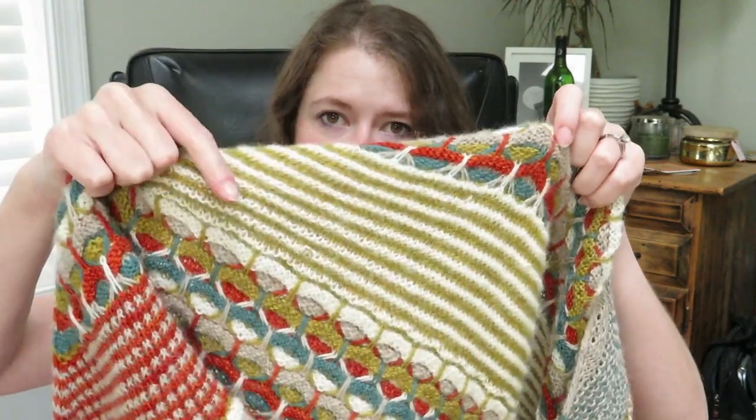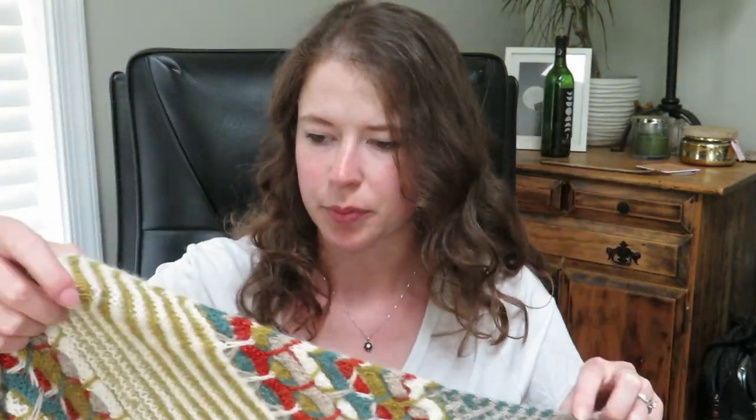I don't know if that's strictly true. I like mindless knitting sometimes, and this is not mindless, generally speaking. I mean, some sections are pretty mindless, like this striped section, super, super simple. And none of it's really hard. That's the thing that gets me about Stephen West patterns.